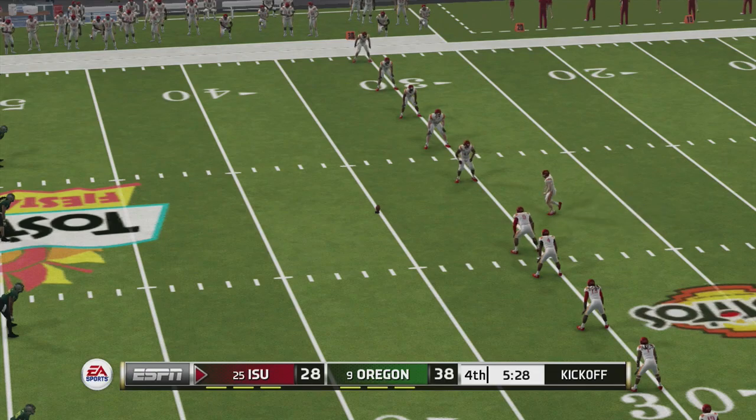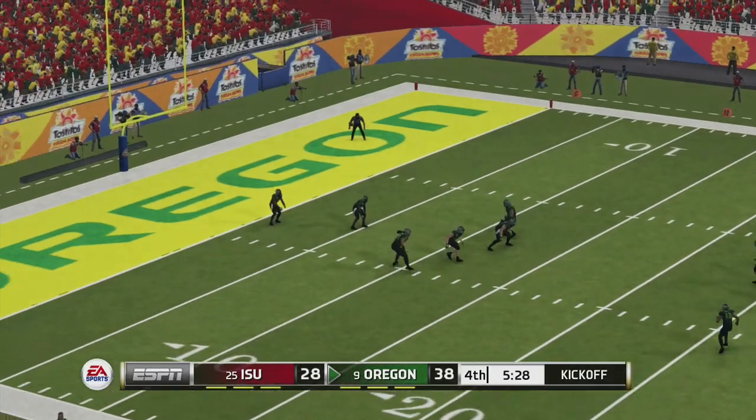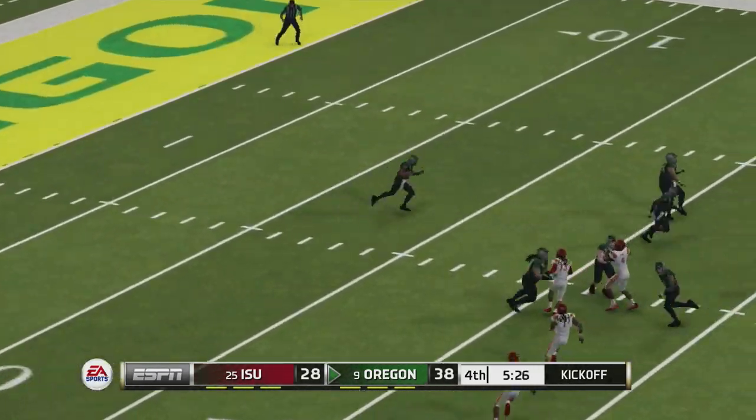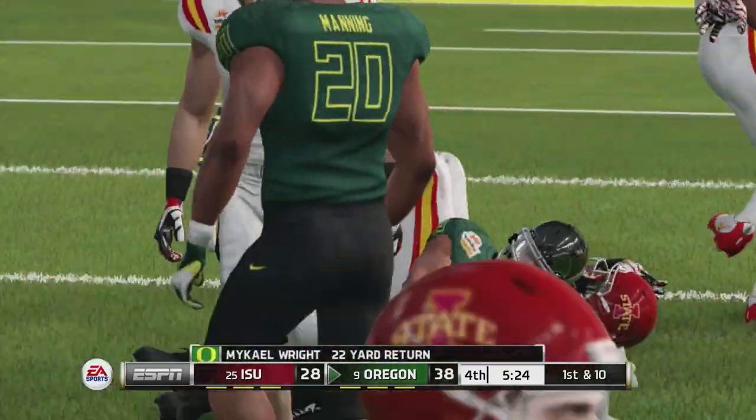Iowa State to kick. Deep to return. Wright fields at the goal line. He makes it out to maybe the 23-yard line. 22 yards.